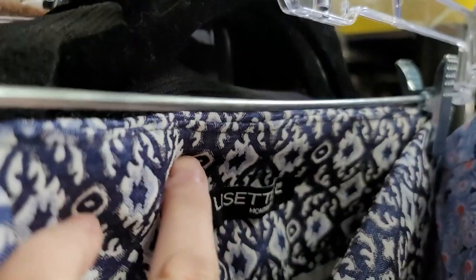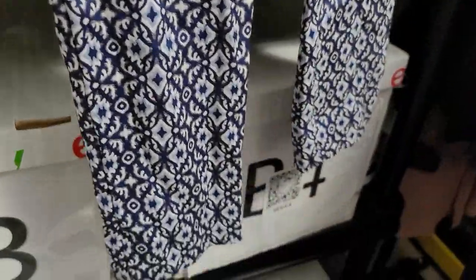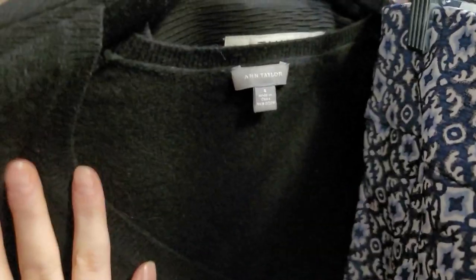This is a Lisette Montreal, I guess size large. But it's a pant. And it's got really pretty little damask design on it. And it's blue. And I really like that design. It's pretty. But it does kind of remind me of window curtains. So, I don't know.